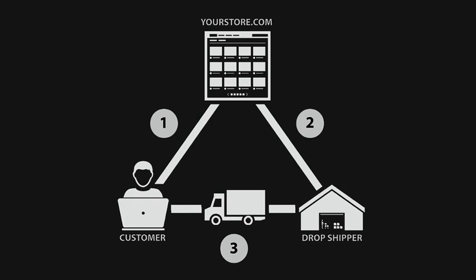From there, your dropshipper is going to pick, pack, and ship the products that your customer ordered. He's going to ship it directly to them. For most dropshippers, they're going to put your brand, your logo, your name on the packing slips and invoices so that your customer is never really going to know that it came from a third party. They're not going to know that you never touched the product yourself. It's just going to look like it came from you, your company, and your warehouse.